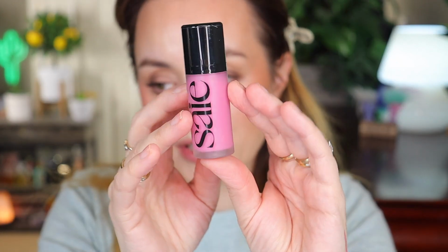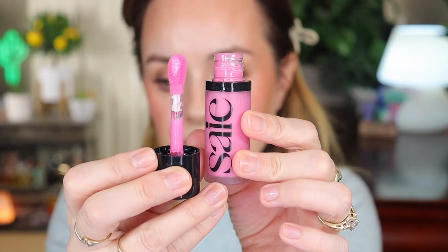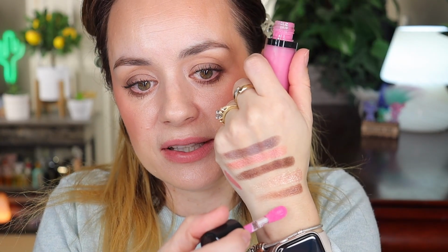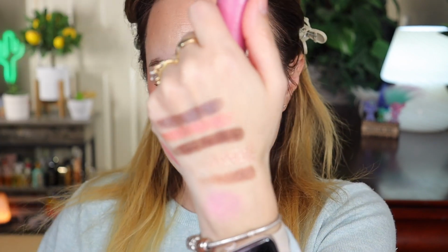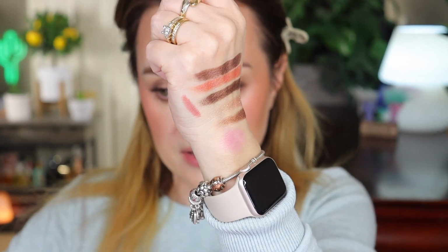Should we apply it to the cheeks? Let's apply it to the cheeks too. That's what I'm gonna do. So I think I'm gonna go, hold on. Oh, this is so pretty. It's like bubble gum. So I'm just gonna put this here so you guys can see. Okay, so it's not too bad. So it's very nice and natural looking. It's more of a cool tone pink.